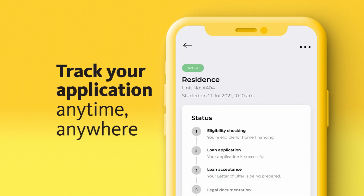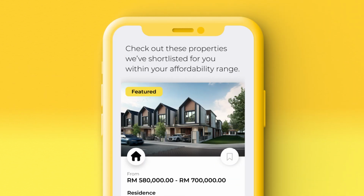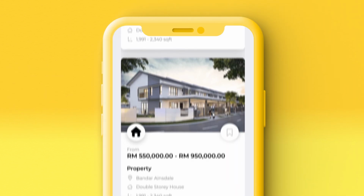You'll also be able to track your application and get real-time updates, all within the MAE app. So, why wait when you can slide right into your dream home today?